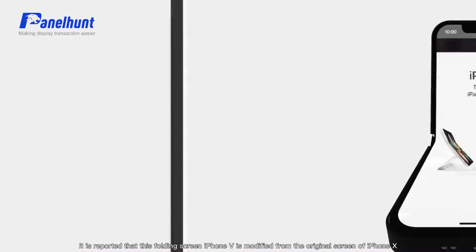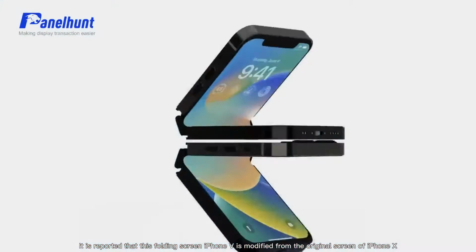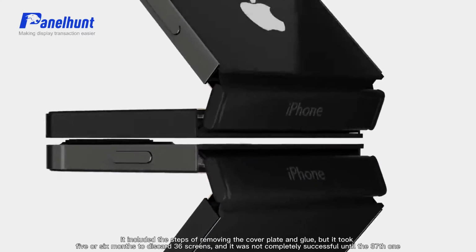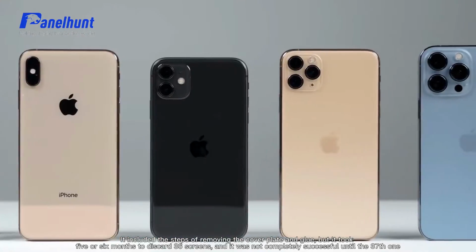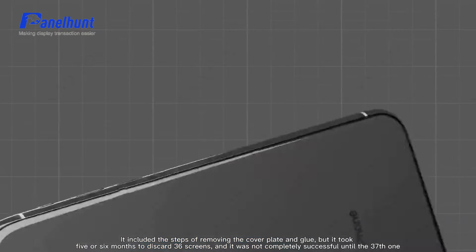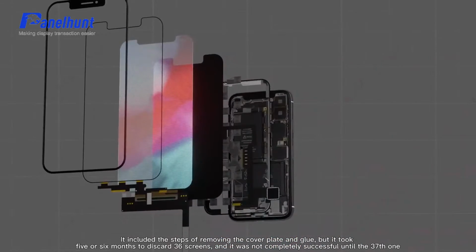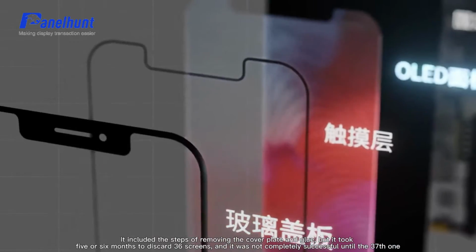It is reported that this folding screen iPhone V is modified from the original screen of iPhone X. It included the steps of removing the cover plate and glue, but it took 5 or 6 months to discard 36 screens, and it was not completely successful until the 37th one.